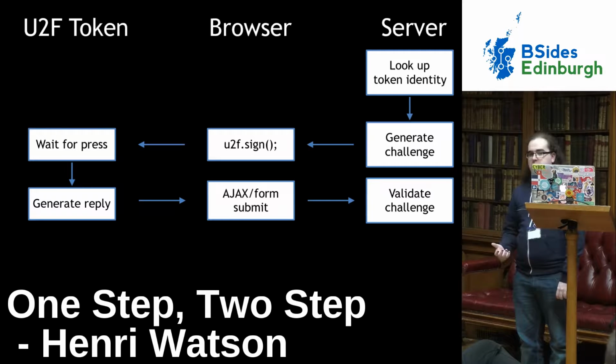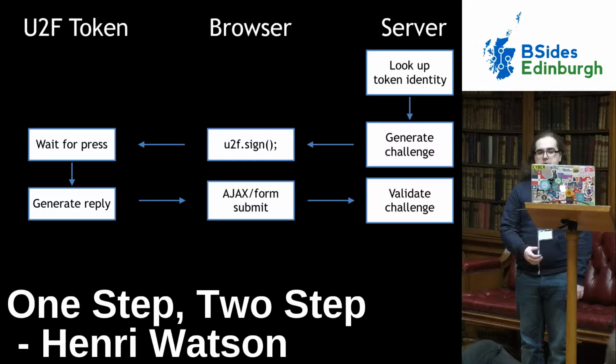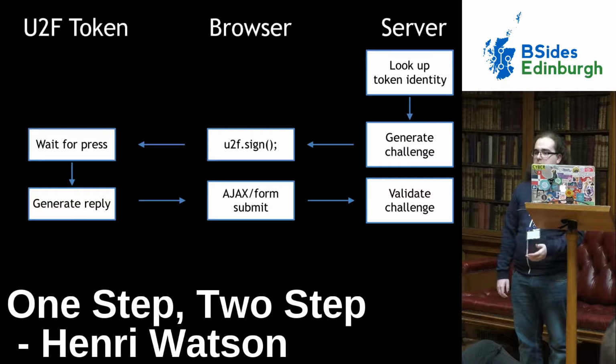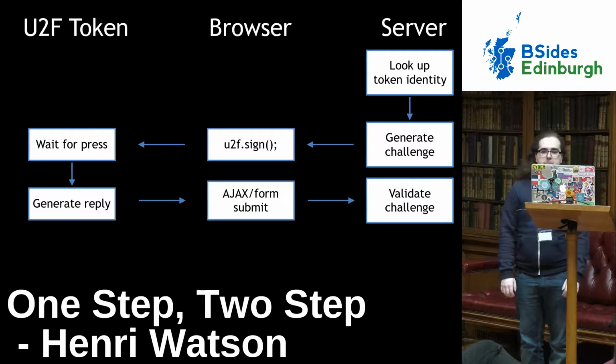So the server looks up the token identity, it generates another challenge, this big random string, and it calls this sign function instead. So it passes that along to the token, the token generates a signature, passes it back to the server, and the server validates the challenge. And if the challenge that it passed along was signed by the same public key that it recorded during registration, then we know that the user is in possession of the private key that they provided at registration, and we know that everything's fine. The math checks out.